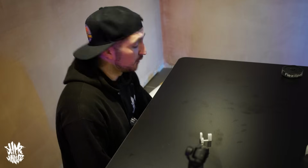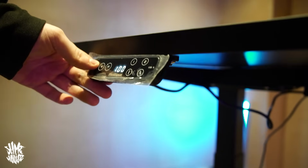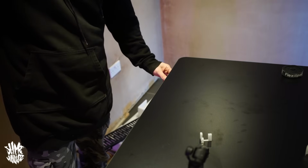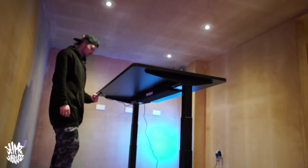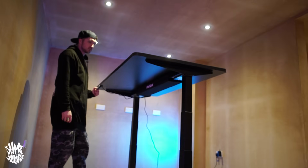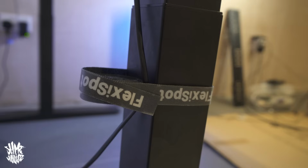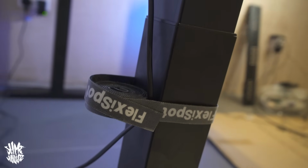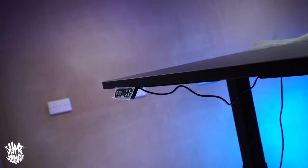Okay, the moment of truth. And as you can see, once it's stood upright, it keeps everything out of the way really nicely. There's no hanging wires or cables or anything like that. And other than the one power cable that you can wrap up with this provided tape, once everything's in place, it's all disguised away. You would never really know that it's a specialist desk, and I like that a lot. So yeah, straight away, super impressed with this thing.